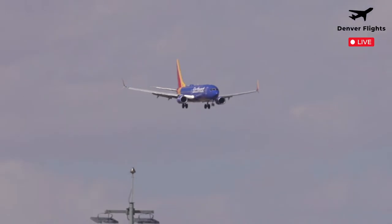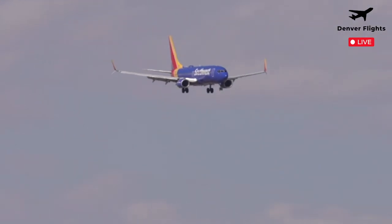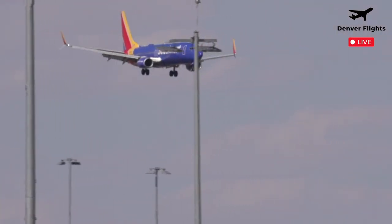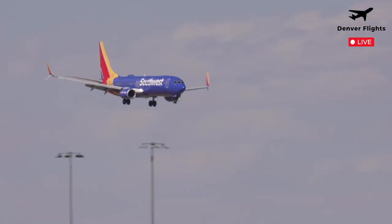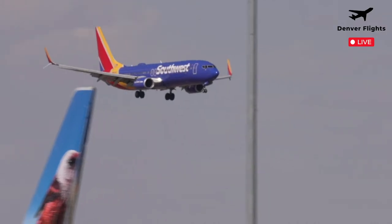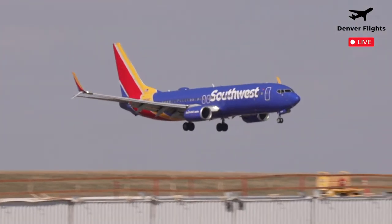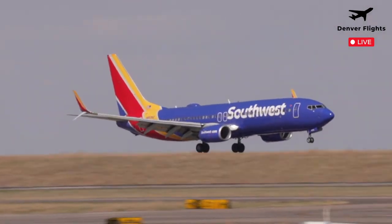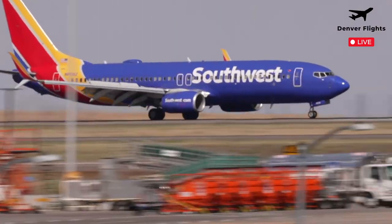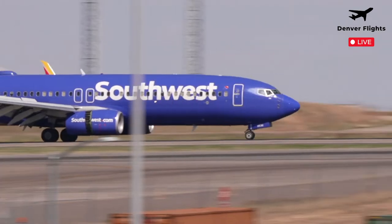Southwest 4802, Denver Tower, runway 8. Looking at battle of the winds there, a little bit gusty. 61 RNAV Zulu for runway 16 right. Southwest 6061, Denver Tower, wind 14022, runway 16 right, clear to land. Southwest 3669, Denver Tower, runway 17 right, clear to land, wind 15020. Runway 17 right, Southwest 3669. Runway 17 left, cleared for takeoff, wind 14011.